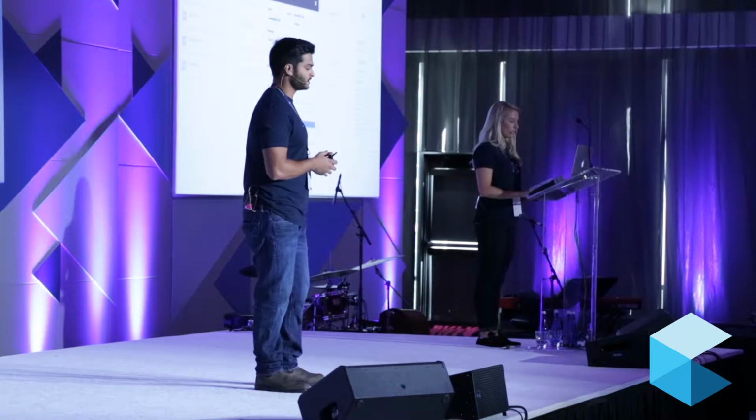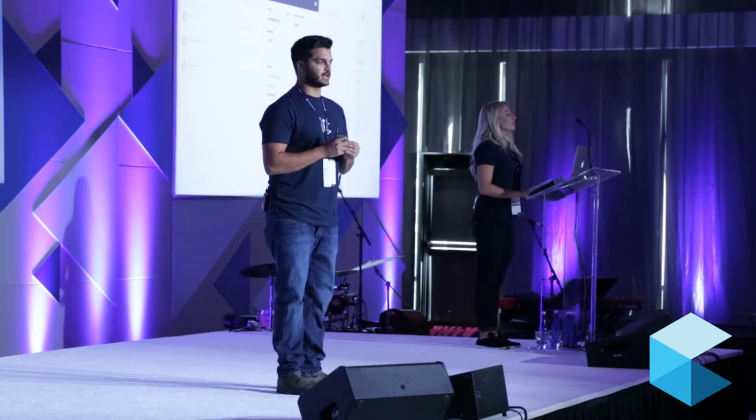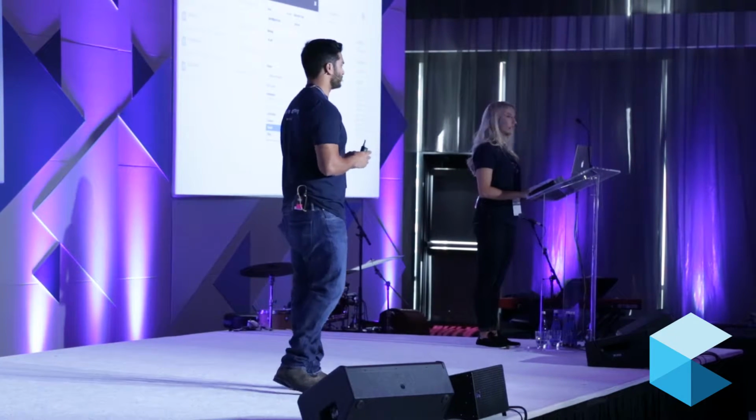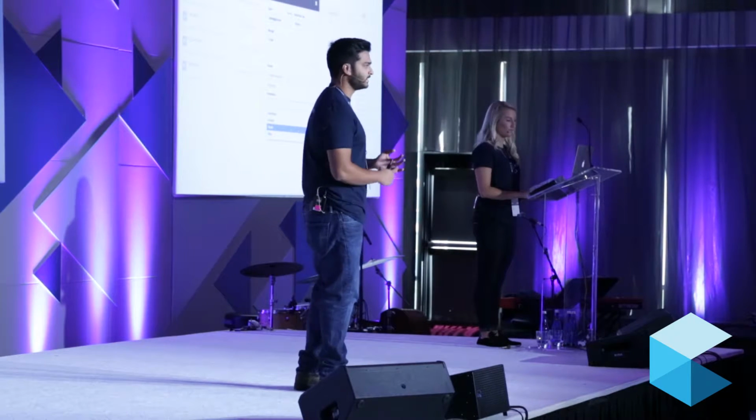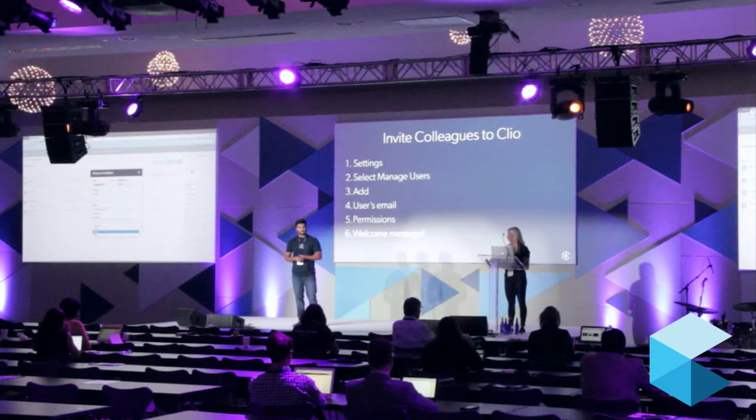The next one I want to touch on is reports. Reports is the ability for you to extract data out of Clio. So any information you're putting in, whether it be billing or payment information, if you want this person to have that capability, then yeah, give them the permission to see reports.